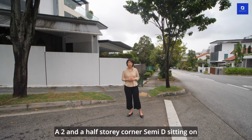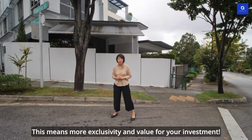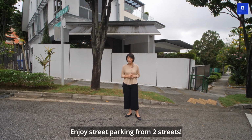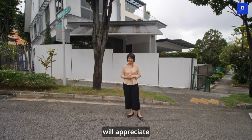A 2.5-storey corner semi-D sitting on 2,632 square feet of prime freehold land. This means more exclusivity and value for your investment. Enjoy street parking from two streets. I'm sure something that you and your visitors will appreciate.